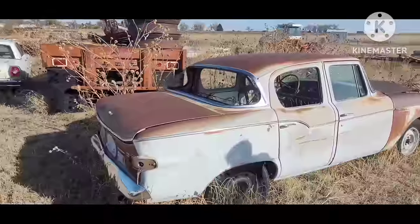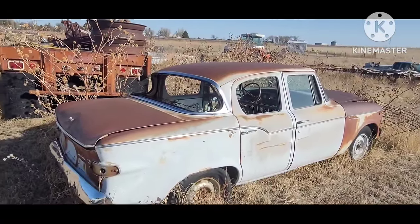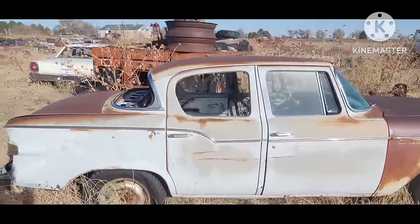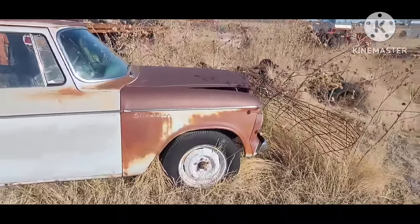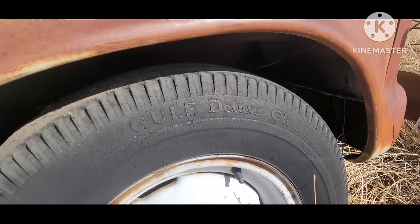Studebaker. What's that aluminum truck frame off of? That old 55 Kenworth. I remember that because we were at an auction. You might have seen that auction. There was a couple of old trucks out back on the scrapper box. That was for good money because it was aluminum. Classic tire, Golf Deluxe Crown.